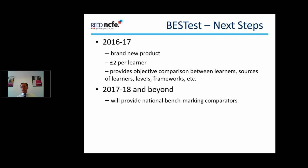If you know anything about psychometric tests, things like Saville Holdsworth, Myers-Briggs, you may know that they are phenomenally expensive, anything from £30 to £50 per test. So we've priced our test at a level that I hope you will think is much better value. We priced it at £2 per learner, and for that price, each learner can sit the test twice. So you can do it at the beginning and at the end. So effectively £1 per test, but we're bundling it as £2 per learner.